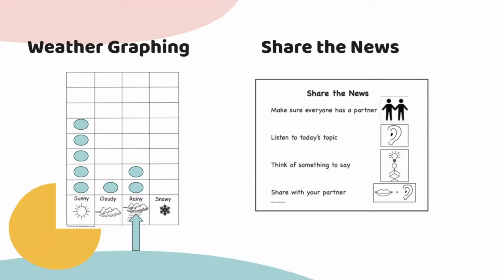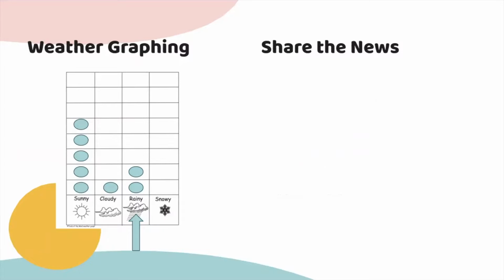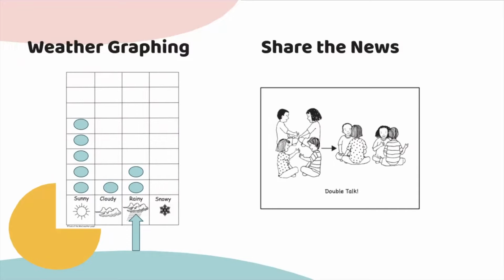And then as the year goes on, we increase the challenge by showing this card, and we call it double talk. So once they tell their first partner, we say, all right, double talk. And they turn to another partner and tell the same information to them again.